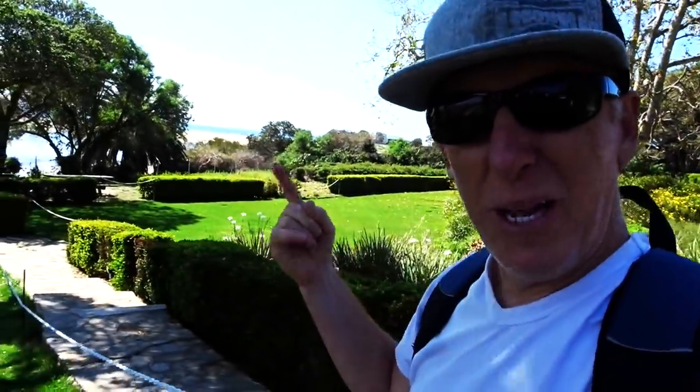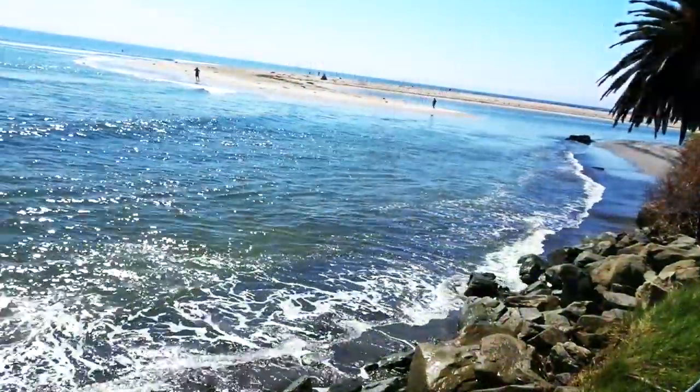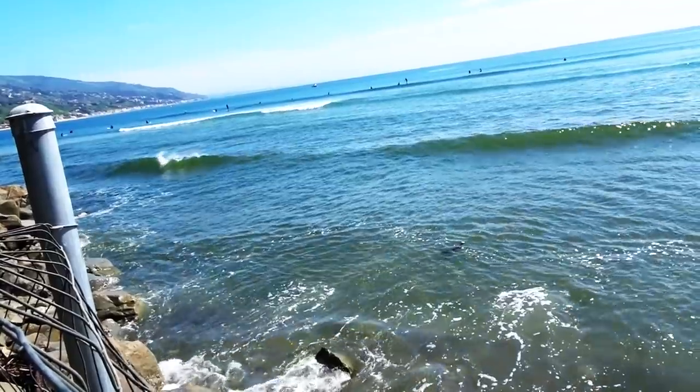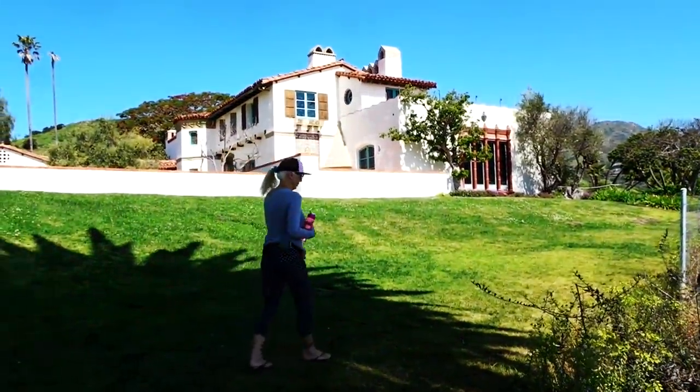Back in 1996, we had the mariachi band playing over here, about 200 people. This house was built back in the 20s, the very first or second house built in Malibu, and now it's the Adamson House Museum. It's pretty extraordinary inside. Closed today, unfortunately.